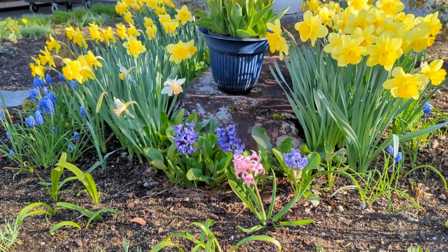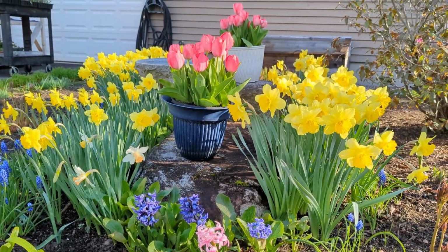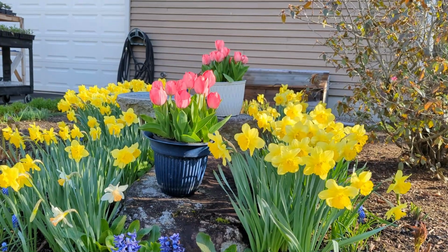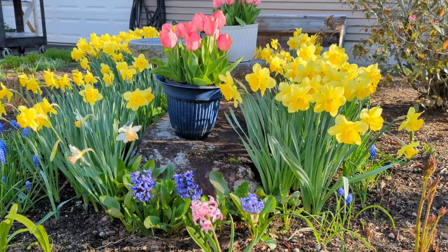Don't those hyacinths look so pretty? I just love them. I really love all the color in this bed. And again, you can see there's more of those potted up tulips that just add that nice pop of red color to this bed.